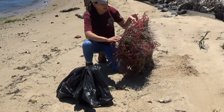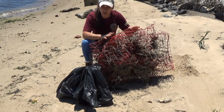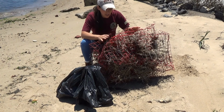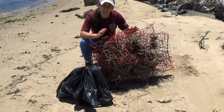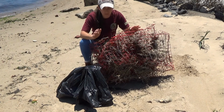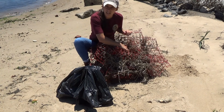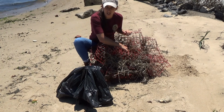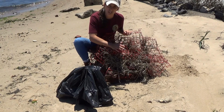So crab traps. A lot of these crab traps get washed up on our beaches and our shorelines. A lot of them are ones that people threw out into the bay or the ocean and left them there and didn't go back to get them. And eventually they do wash up. Unfortunately, it looks like some whelk got stuck in here and died in here because they couldn't get out of the trap. So that's always sad to see an animal die for no reason.